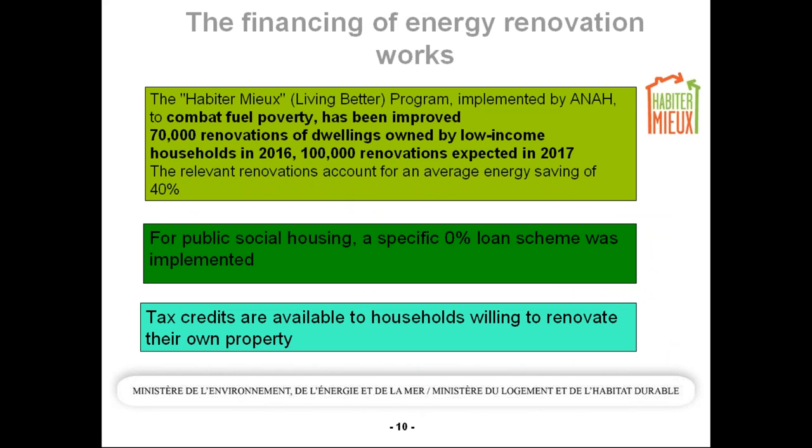The financing of energy renovation works had to be improved and made more simple than it was. An important program, so-called Habiter Mieux, Living Better, was implemented by the National Agency of Housing to combat fuel poverty. A rate of 70,000 renovations of dwellings was attained last year in 2016, and we expect to be able to fund 100,000 renovations in 2017. The relevant renovations account for an average energy saving of 40%, so it is very important in the strategy to support and to continue this program.